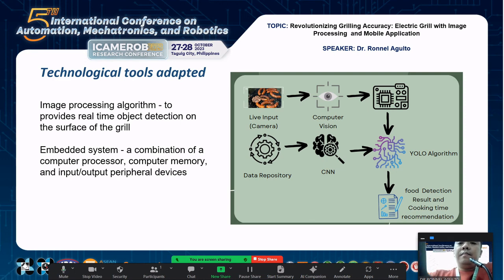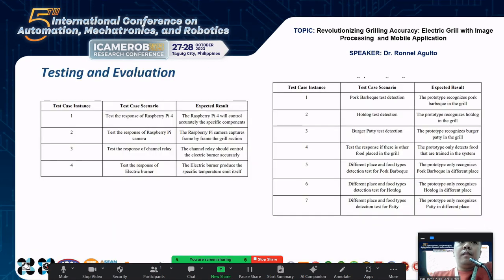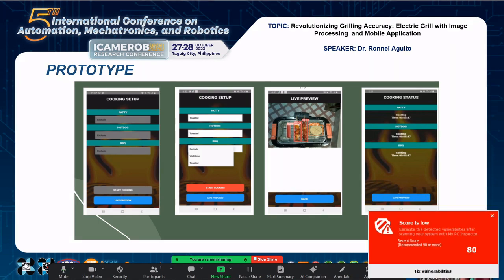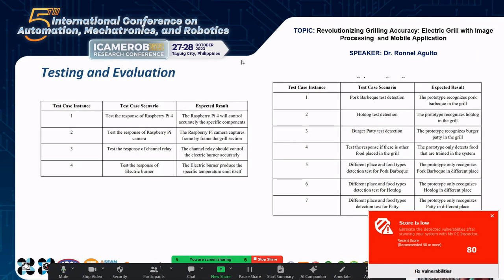Then for the prototype, on the user interface app, we carefully drew the interface to be as simple as possible, making it easy for the user to explore and control our app. So this is how it looks. Based on this, we perform testing and evaluation.